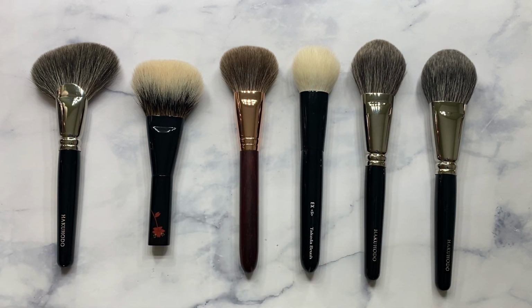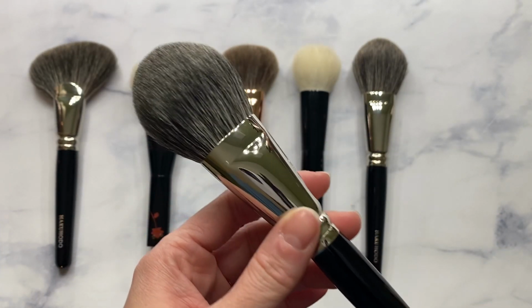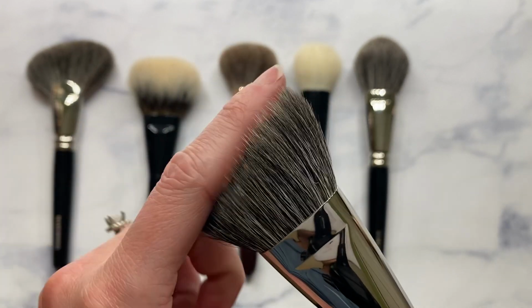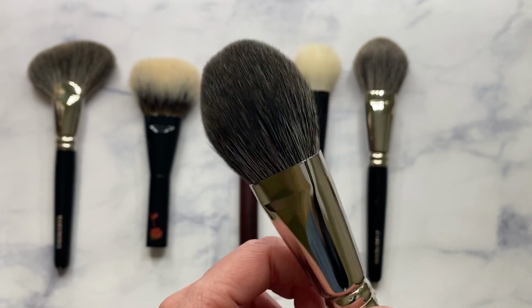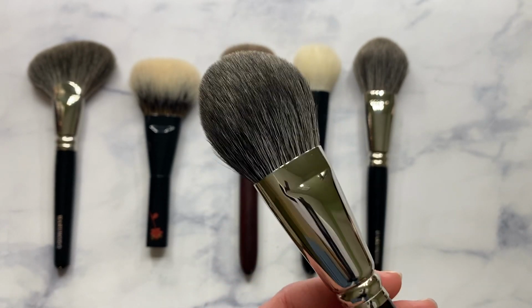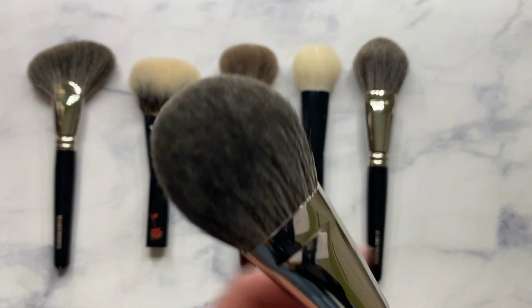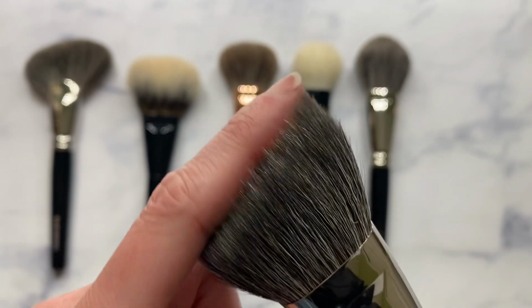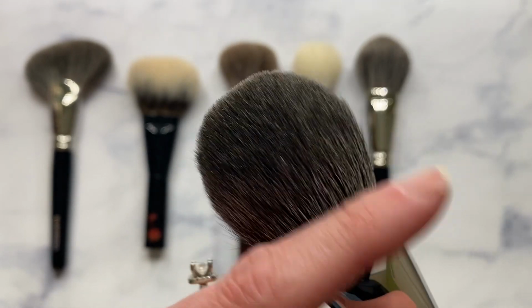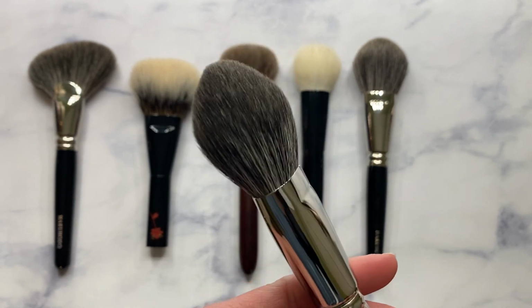And the next one, or the last one, is the Hakuhodo G501. Yep, G501. This is also 44 millimeters in length. And you're going to say, Nikki, that literally looks like the exact same brush you talked about before this one. But it's more dense. And the price difference on Hakuhodo's website, it shows. I love this one for bronzer as well. It's also blue squirrel and goat mix. Same shape, but it's denser than the G502.